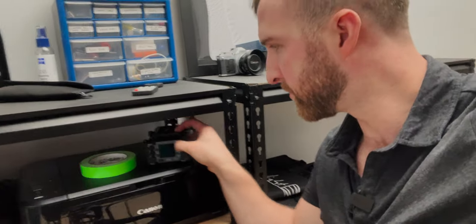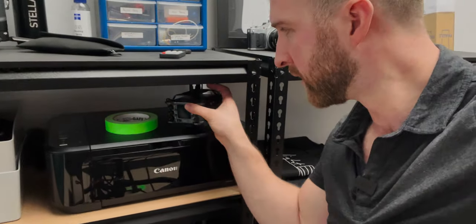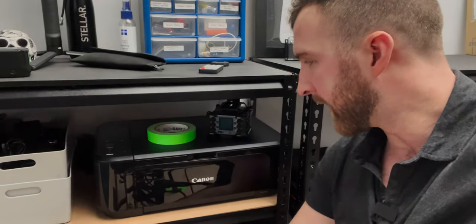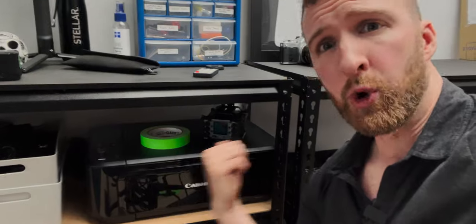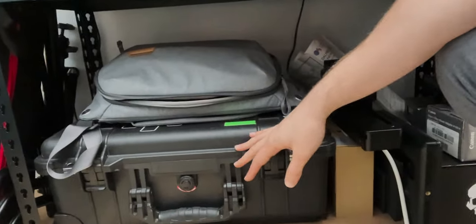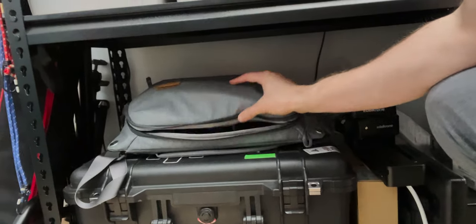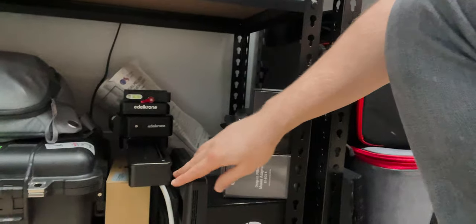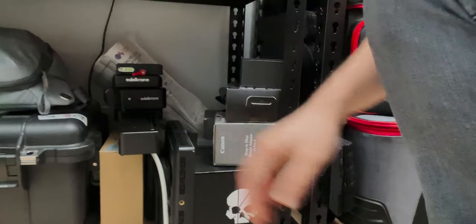On top of that is the Zoom F6 audio recorder, for when I'm doing podcasts, or when I used to do podcasts, and record voiceovers and things like that. Underneath that, we've got a Pelican case and my photo camera bag. Next to that is just a bunch of boxes, an old light panel, an Edelkrone slider.